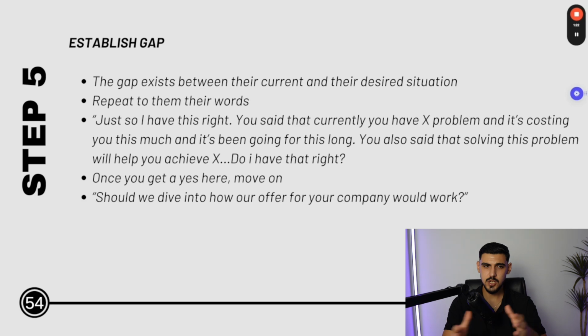now you want to establish a gap. The gap is basically the space between their current and desired situation. So repeat to them their own words. Just so I have this right, John, and make sure I was paying attention to you, you said that currently you have X problem and it's costing you this much and it's been going on for this long. You also said that solving this problem will help you achieve X, Y, and Z.